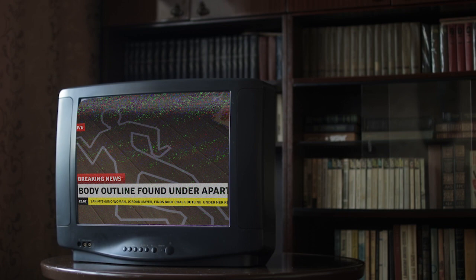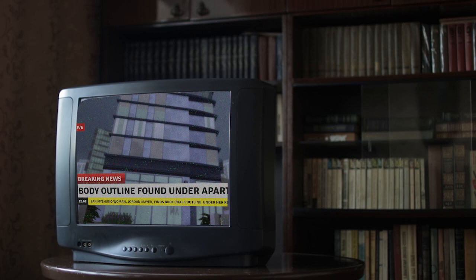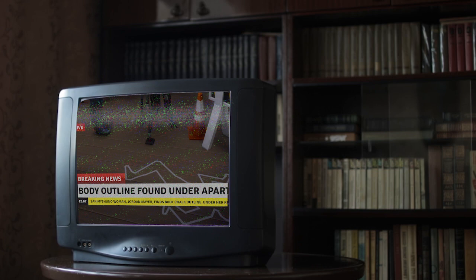Police say the crime scene, which dates back to 2015, was not cleaned properly by the crime scene cleaner company, which led to Miss Mayer trying to identify a rotting smell and finding the chalk outline under her rug after trying to redecorate. Miss Mayer refuses to comment at this present time.